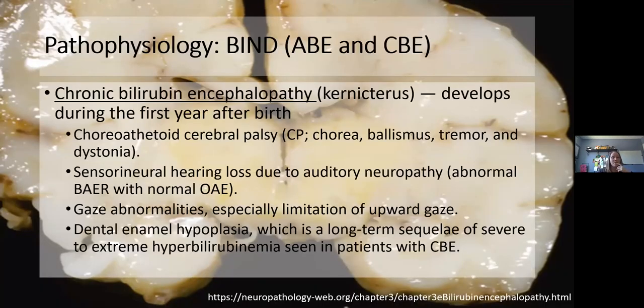The pathophysiology associated with BIND, which is the combination of acute encephalopathy and chronic changes: bilirubin is normally carried around bound to albumin, and unconjugated bilirubin that is not bound has the ability to enter the brain and cause cell death by apoptosis or necrosis. The brain regions most often affected include the basal ganglia and the brainstem nuclei for oculomotor and auditory functioning. This accounts for those clinical features observed in patients with BIND, including disorders of vision, hearing, gait, speech, cognition, and language, as described by some of the chronic changes listed on the slide.